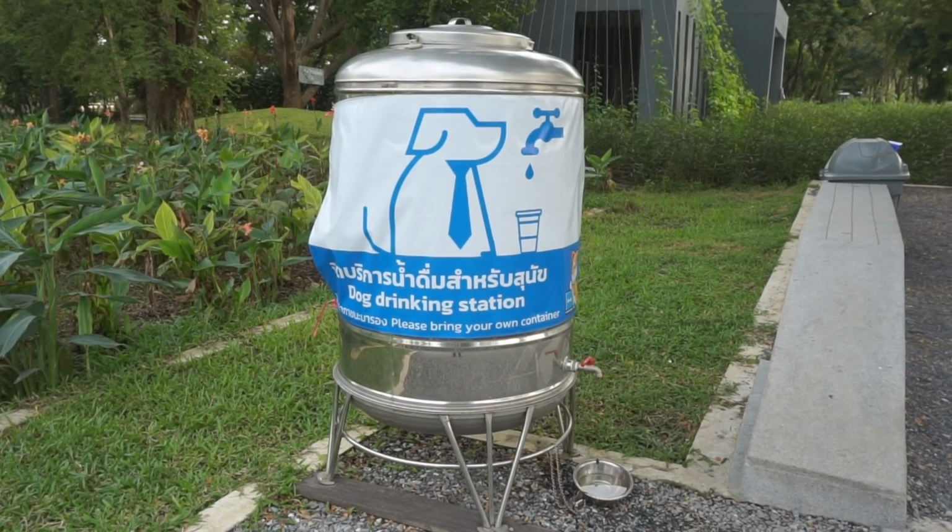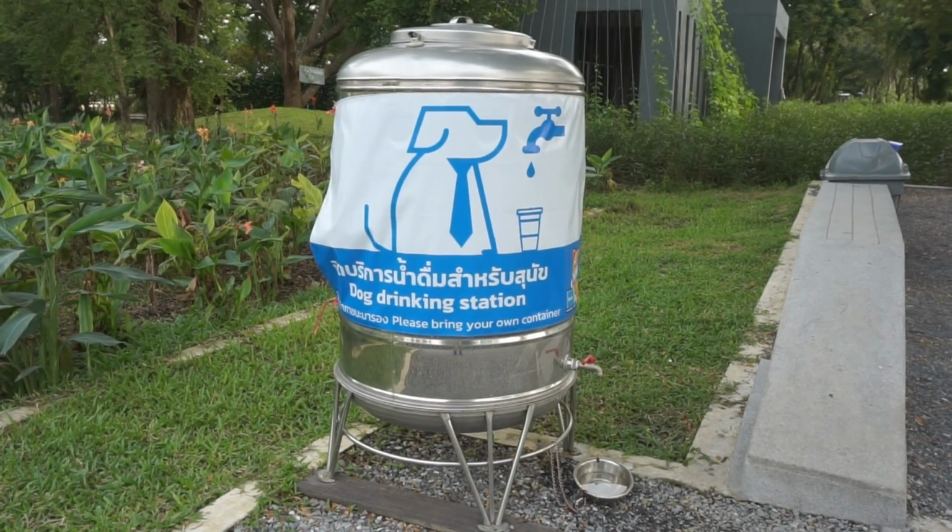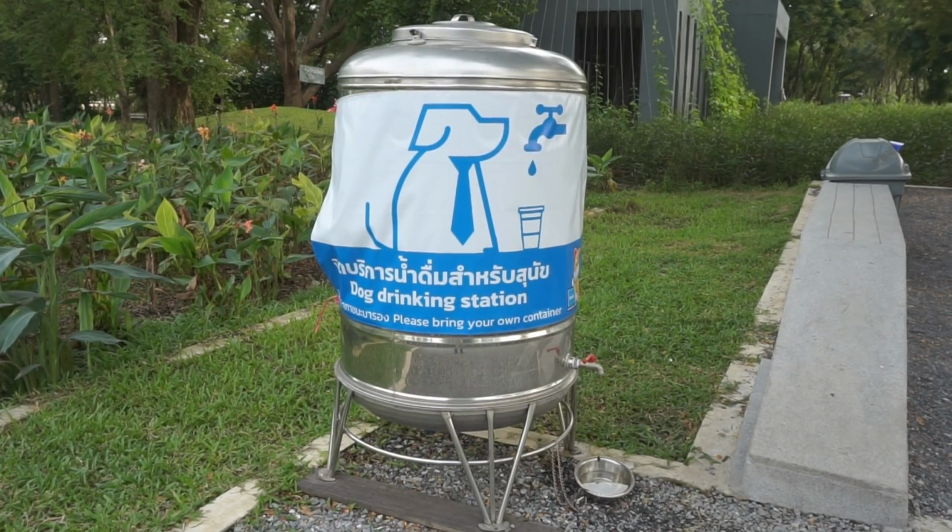Shit, I'm almost exposing myself there. I also noticed there's a dog drinking tank, and it got me thinking as well, is that self-service? No need to answer that one.